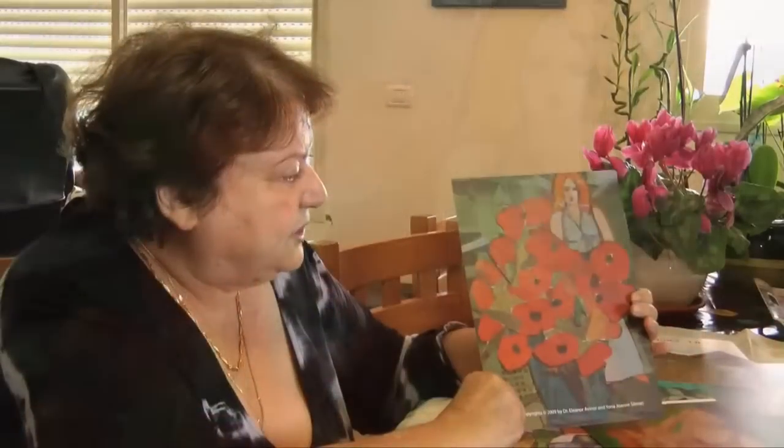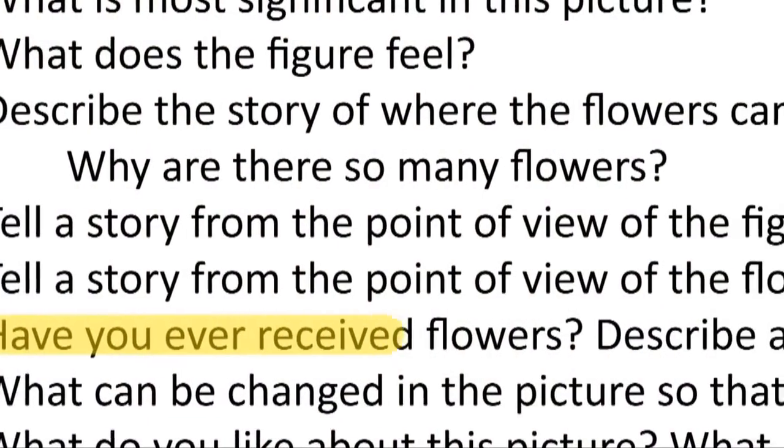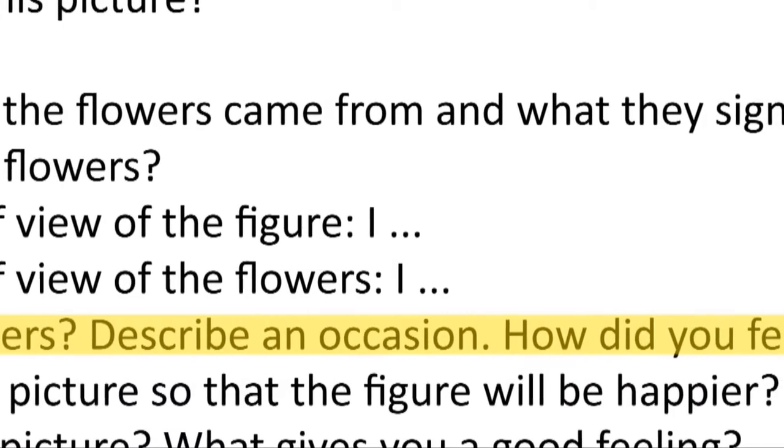They're not just simple projective cards, because then we also have the questions. So the person speaking with the client never is at a loss of what to ask, what to say, how to get there.